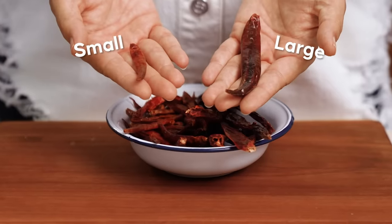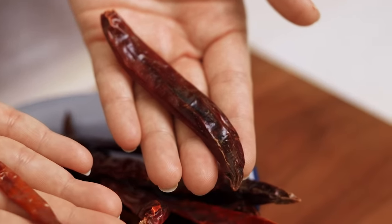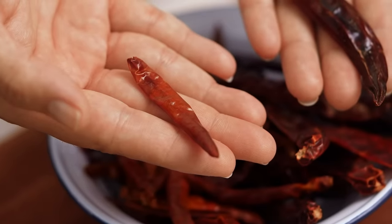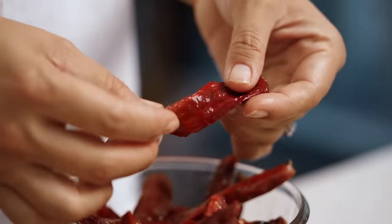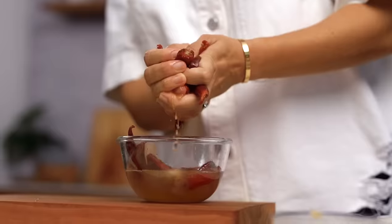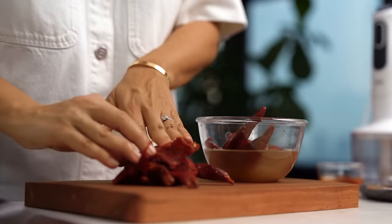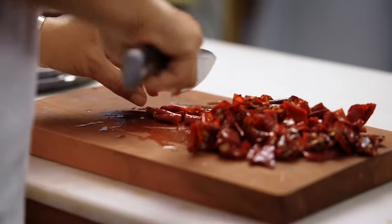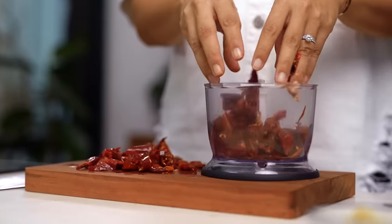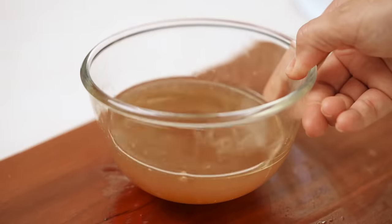So you need two different types of dried chili. I've got the large dried chili, which gives us the color, and the small dried chilies, which give us the heat. Now I've soaked these in some boiling water for around 30 minutes until they're really lovely and soft. Just drain out the water, give them a bit of a squeeze. Now you can take them out and just give them a rough chop. Same with the smaller chilies. Pop them into your blender. Keep that soaking water for later because we might need it when we blend the paste.